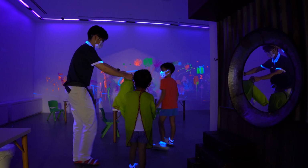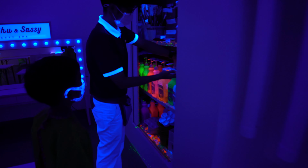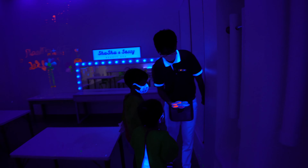You okay? Are you ready to paint? Yeah, let's take my brush. Your brush? Where's your brush? Here. Oh. Something new? Oh! Yeah, prepare the paint for you. Oh, so the paint is like glow in the dark, right?